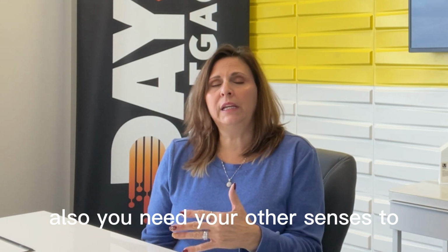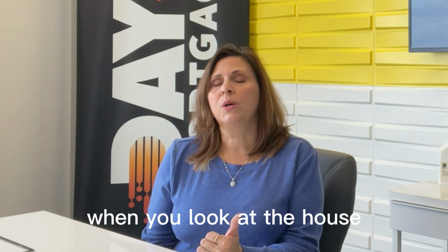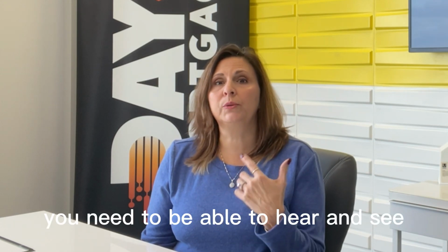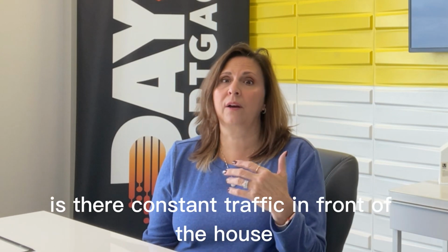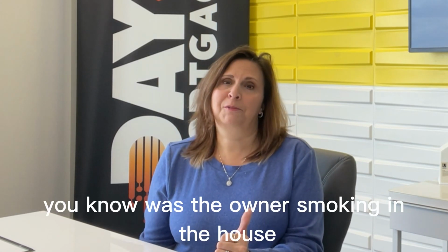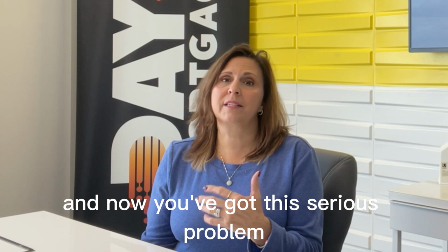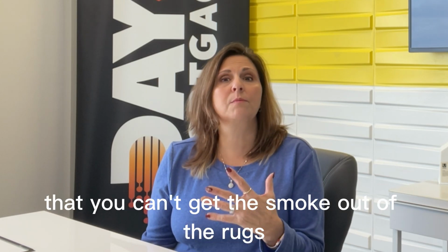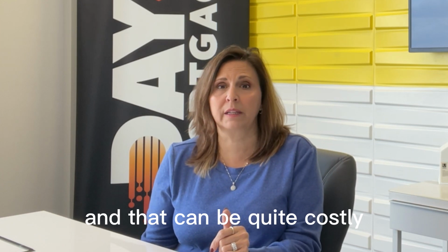Also, you need your other senses when you look at the house. You need to be able to hear and see: is there a lot of noise in the area? Is there constant traffic in front of the house? Does something smell bad? Was the owner smoking in the house? Now you've got this serious problem that you can't get the smoke out of the rugs and the walls and everything else, and that can be quite costly.